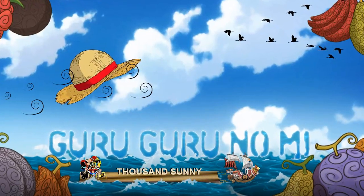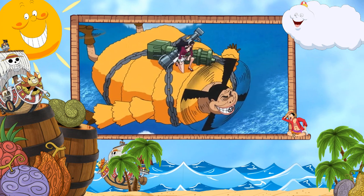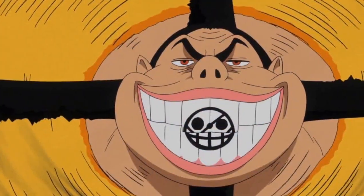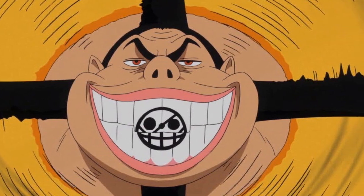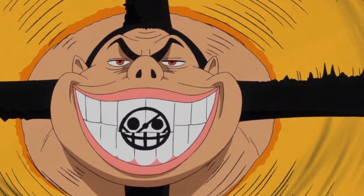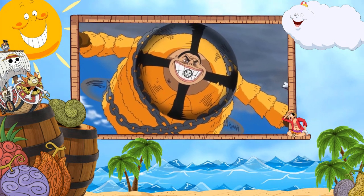Another fruit is the Gorogoronomi, or propeller fruit. Buffalo is the one that holds this power, and by activating his abilities, he can create propellers all over his body, enabling him to fly in any way he wishes. But when one considers flight being a rather limited ability in the world of One Piece, although it may seem underpowered, the mobility it grants is quite good.